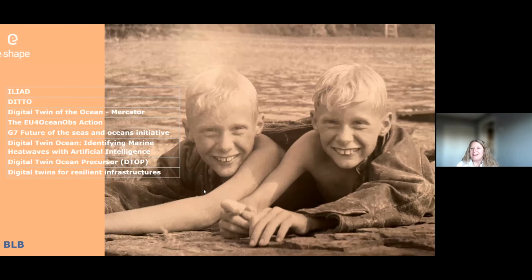Now, it's not like these two guys, one of them is actually my father, to illustrate that there's a number of twins. And I will talk more shortly about the Iliad, which is one of the recent Horizon 2020 investments from the European Commission in a digital twin, or the twin of twins. But you see here, there's a number of other activities as well. The Mercator Ocean have a digital twin of the ocean. In ESA, there's also digital twins of the ocean. The Global Ditto is digital twin of twins of the ocean under the UN decade for ocean science that we just entered this year, etc. So I just wanted to show you that there are many digital twins, and not only in the area of ocean, and in many other areas as well.